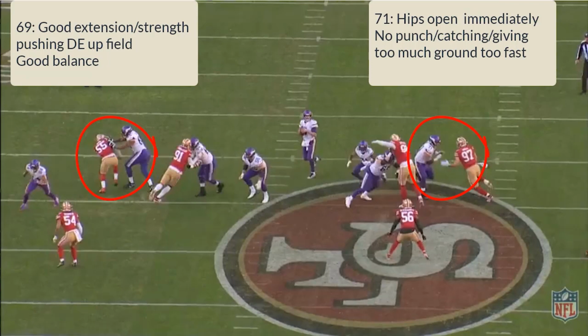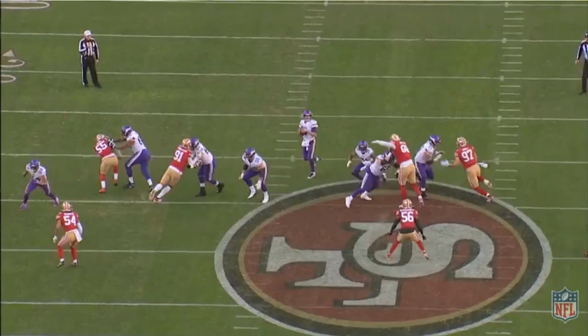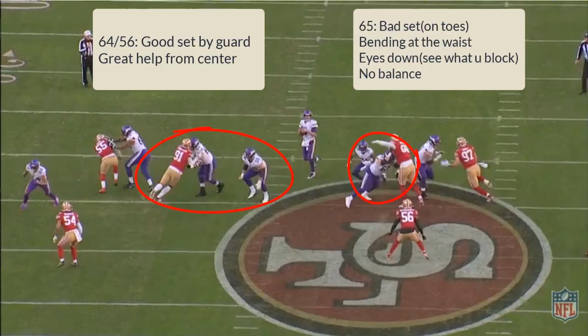And when we're looking at the center and the right guard, center's got his inside help. Right guard's doing a good job of getting in good position, gets pushed back a little bit, but overall they do a good job of keeping 91 under control. But again, here we go. The left guard, 65, bad set. Look at him, he's up on his toes, no balance, bending at the waist, eyes are down, has no idea where he is on the field, and he gets hit with a quick swim move.